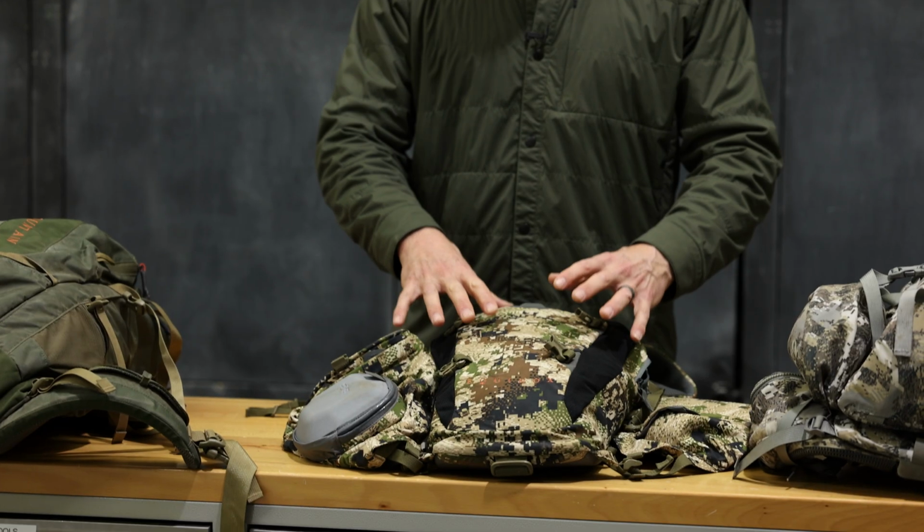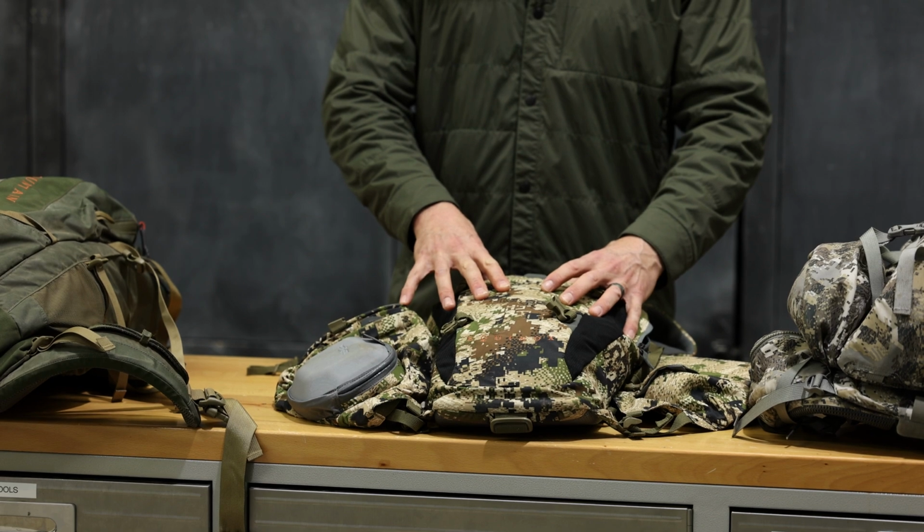This is my early season whitetail or spot and stalk type pack. It's smaller, it's lighter weight. I'm limited on what I can put in it, but I really reduce things down to the necessities because, again, it's hot and usually you're not looking at all day hunts during those particular times.